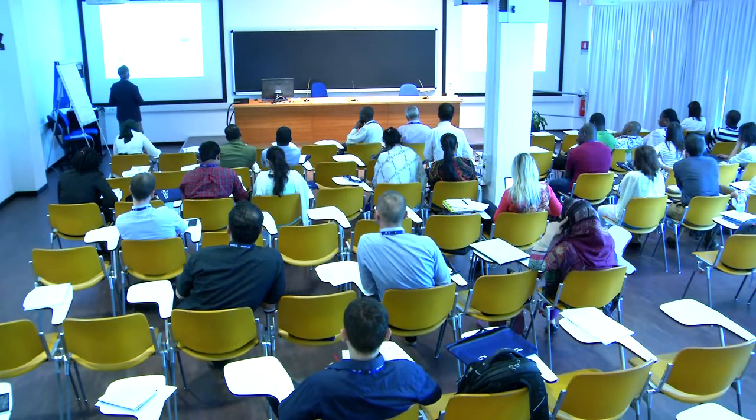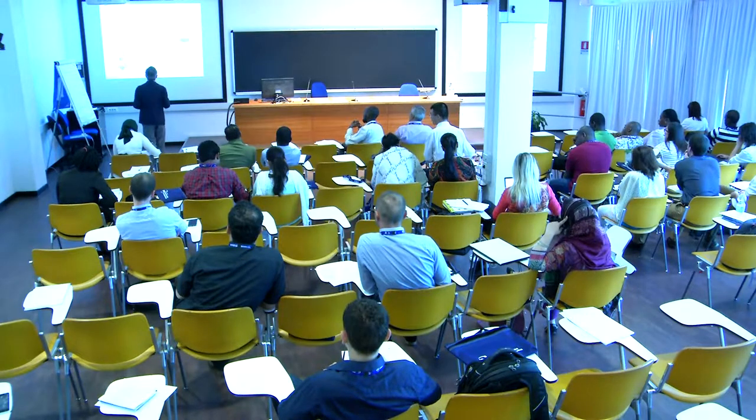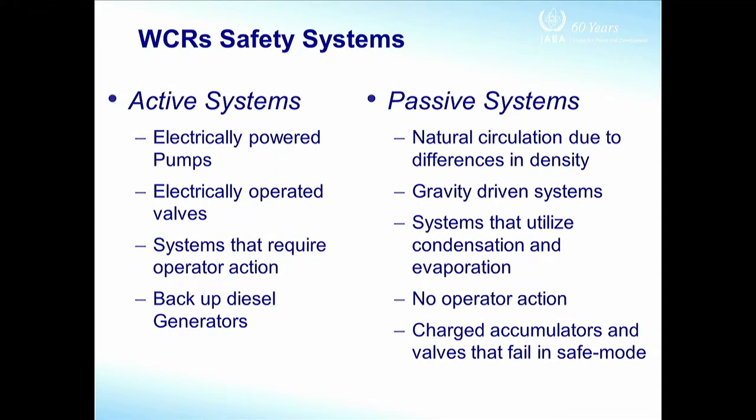Historically, this has been removed with decay heat systems which are based on electrically driven pumps. And this is, for instance, the case of the decay power in the case of Fukushima. We have to remove this power, so I hope that here we are. Yes, here we are. How to do that? We are talking about decay heat removal, in particular in operational situations which are not normal.